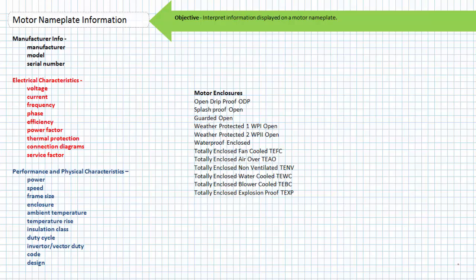Speaking of heat, let's talk about ambient temperature and temperature rise. Ambient temperature is the maximum recommended environmental temperature in case the motor needs to be outside in full sun or inside a hot industrial environment. Temperature rise, if it appears on the motor nameplate, refers to the rise above ambient at full load conditions. This is good information to know if other thermally sensitive electrical equipment is in close proximity to the motor.